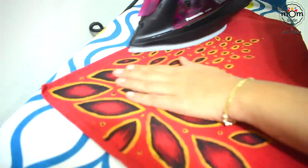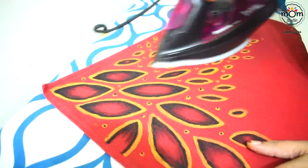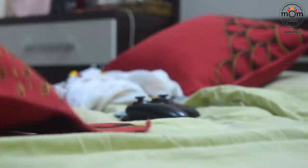After the paint is fully dry, iron it and wash the cushion covers to ensure that the paint remains forever. So there it is.